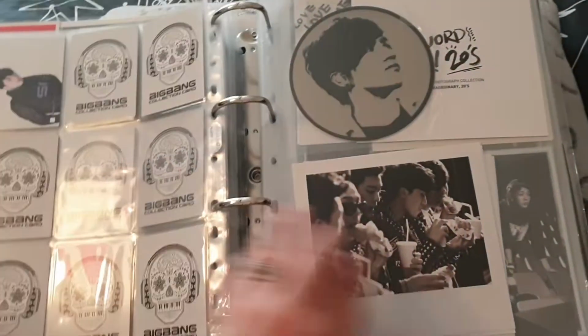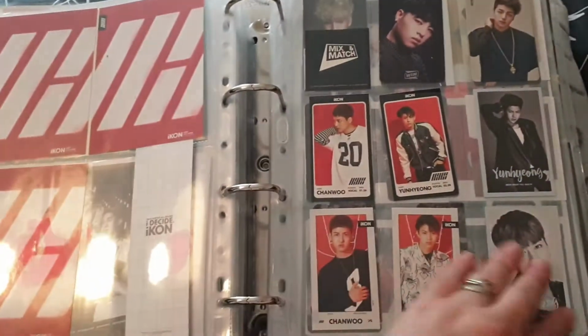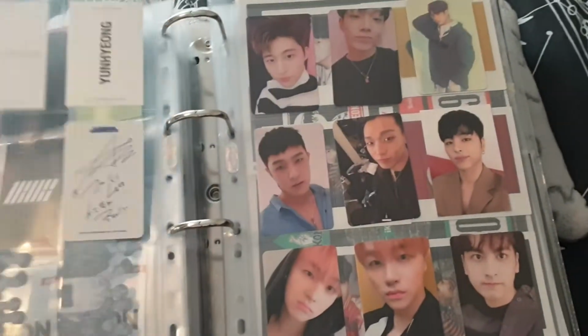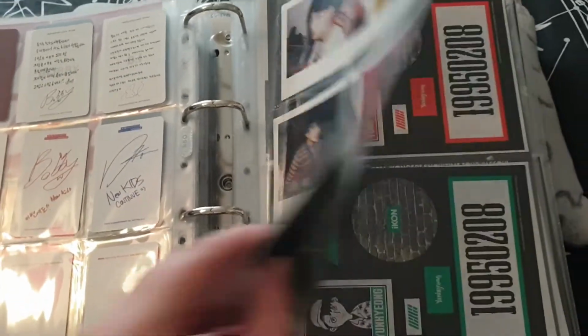But then we go into my icon section. I don't really collect icon. I was sort of collecting Song. It's still my bias, but I'm not really, I've got enough to collect. I don't need to collect anyone else.